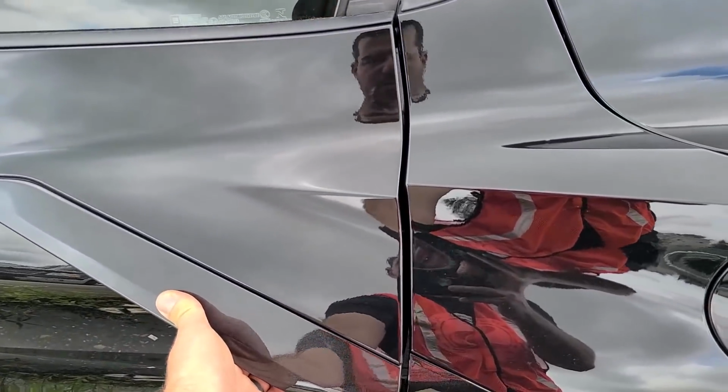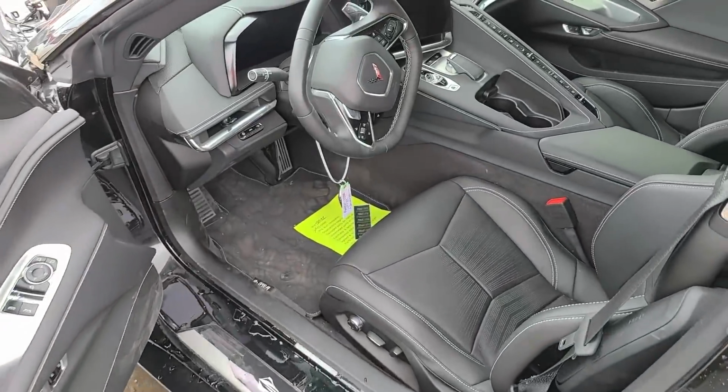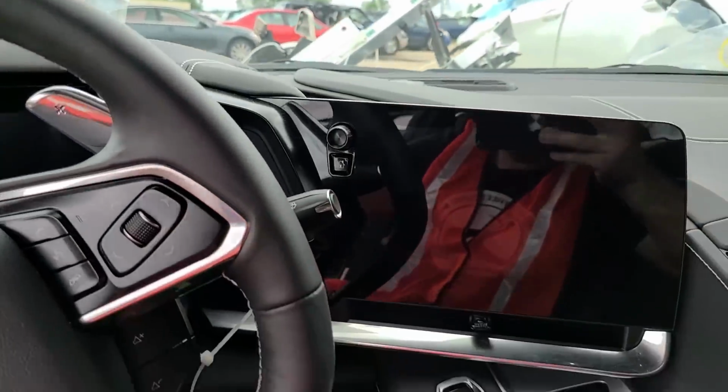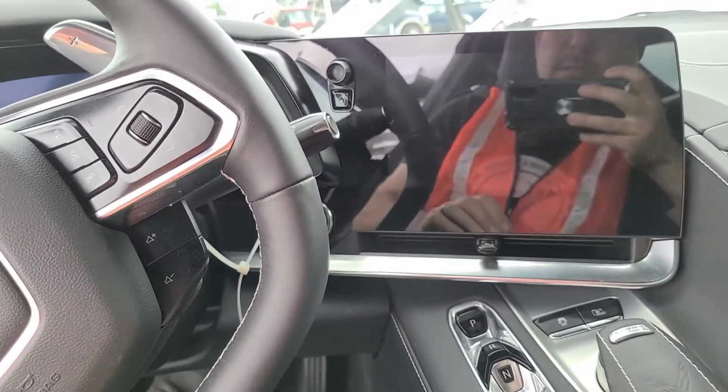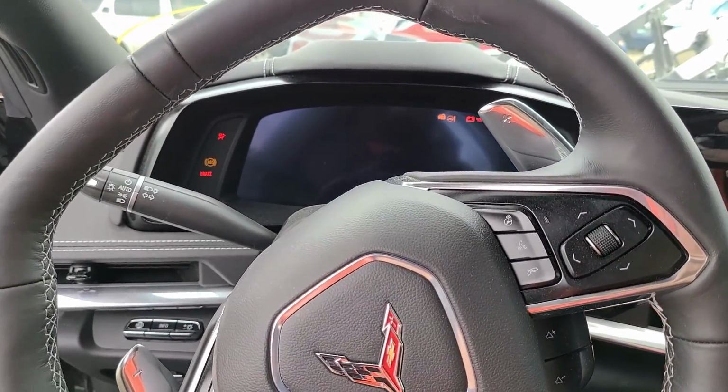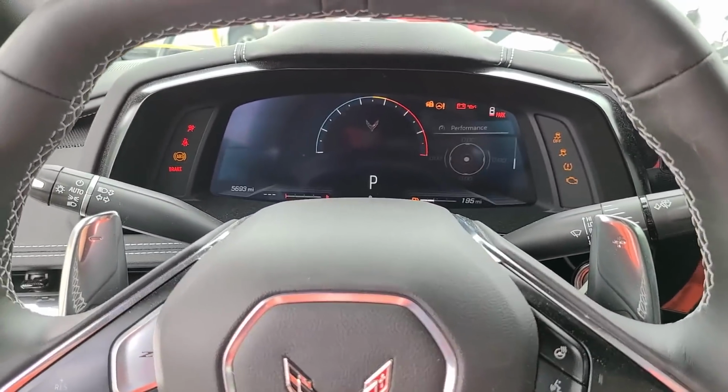All right. Let's see. Where's it? Oh, there we go. Okay. Oh, it smells so good. My first time in a C8. Let's see. This is awesome.